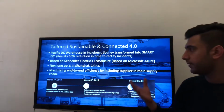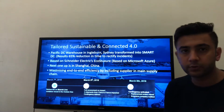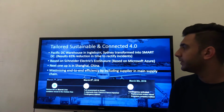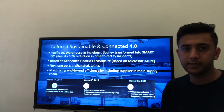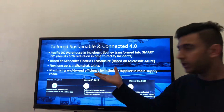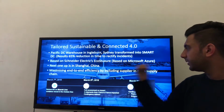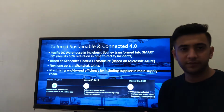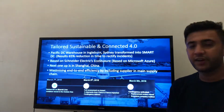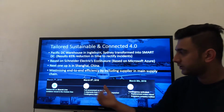Very recently, they have employed a new strategy known as Tailored, Sustainable and Connected 4.0. Now, the Pacific DC warehouse in Ingleburn, Sydney has been evolved with this technology, and it's very recent, I think as of June 2019. It came with the implementation of a control tower, which is based on Schneider Electric's EcoStruxure, which in turn is based on Microsoft Azure. With the implementation of that control tower in Sydney, there was a 65% reduction in time to rectify incidents.